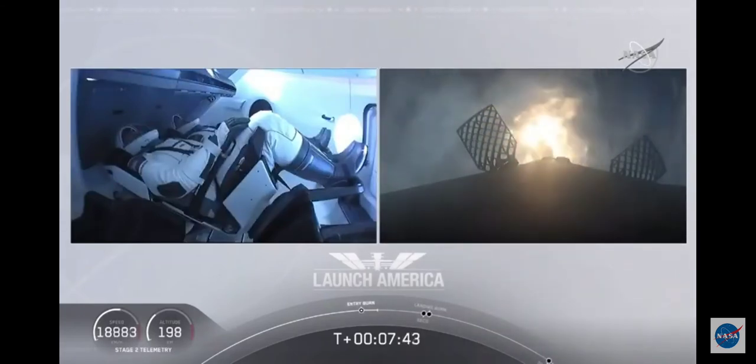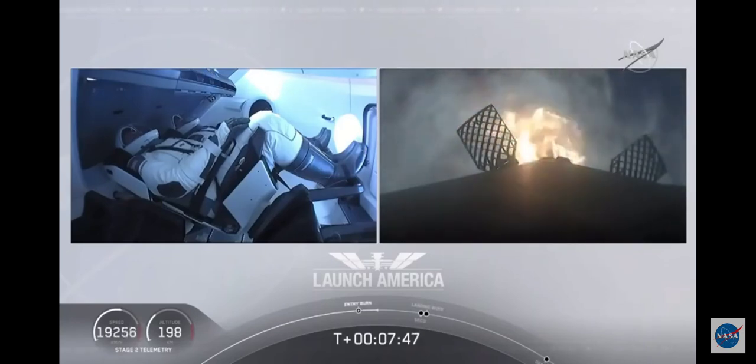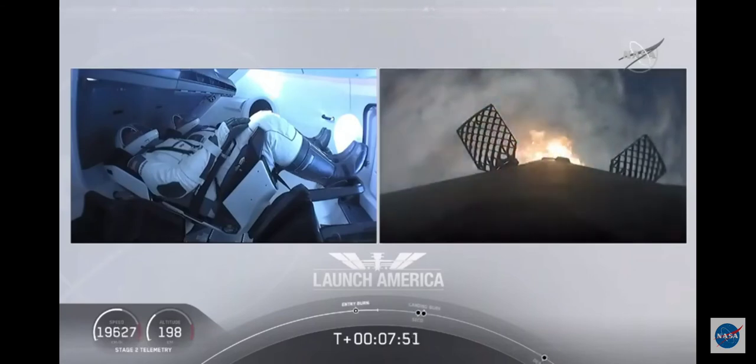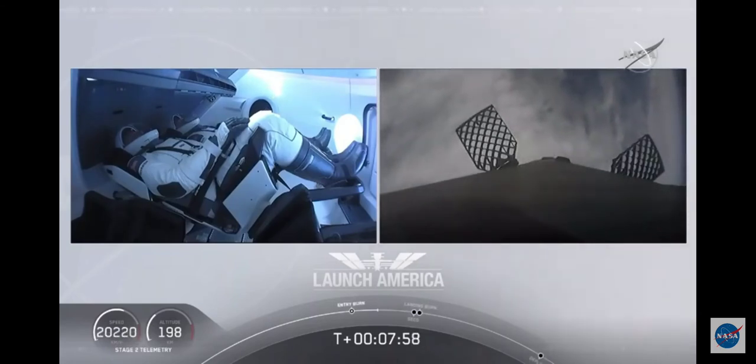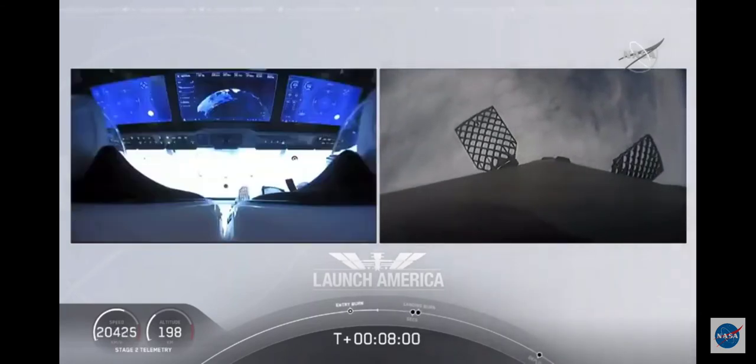While that entry burn continues, we're just about a minute away from SECO. We'll have a number of events all happen in rapid succession. It'll be the shutdown, second engine cutoff. Stage 1 entry burn shutdown, and we'll be looking for that stage 1 landing burn shortly after. Yeah, actually, just within a few seconds of each other.